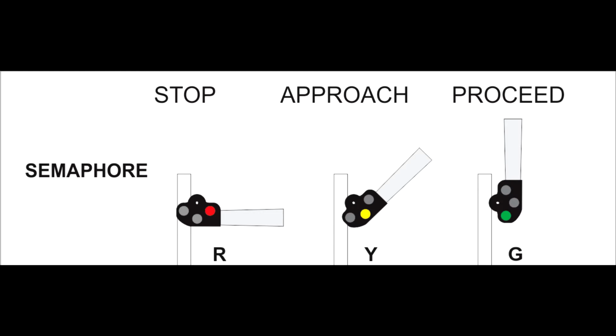The semaphore is constructed with red, yellow, and green glass lenses. A light is mounted in a way that illuminates the red lens at horizontal, the yellow lens at 45 degrees upward, and the green lens at 90 degrees upward. Originally, the light was a kerosene lamp. Later, semaphores were equipped with electric lights.